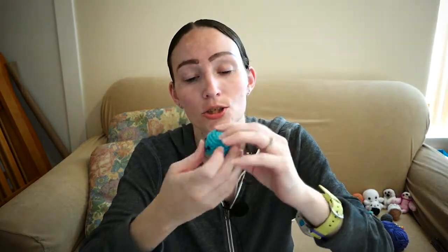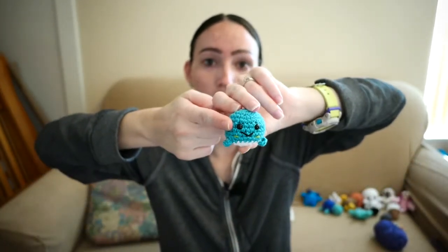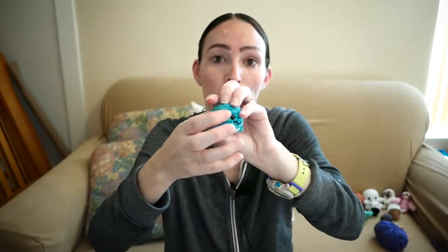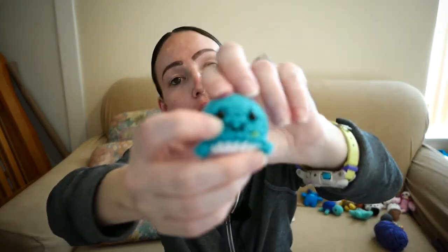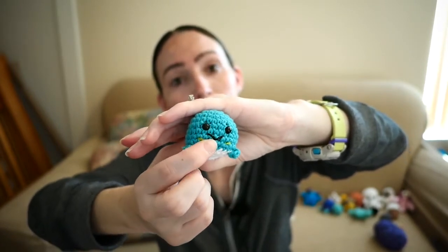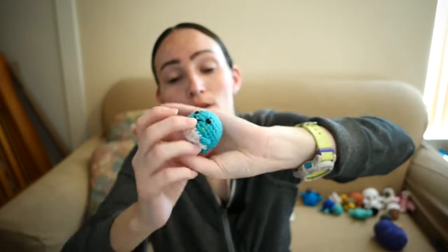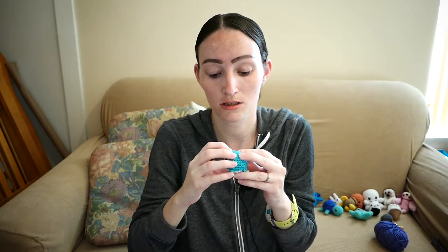And this is just a cute little basic whale, and the eyes are black 6mm safety eyes. They're from AliExpress, which actually have way better backs than 6060 Eyes does. But like I said, some of them came out defective out of the 1,000 I got, so be careful when ordering from them. Then the mouth is in the color black, the cheeks are green, and that's just hand embroidered with embroidery floss. This is Paintbox yarn. It's 100% cotton yarn, DK weight.